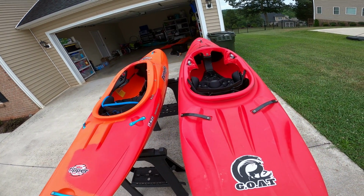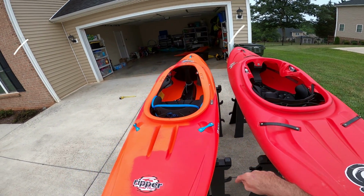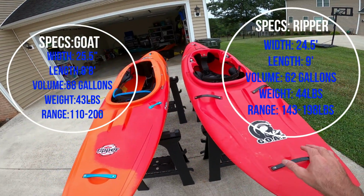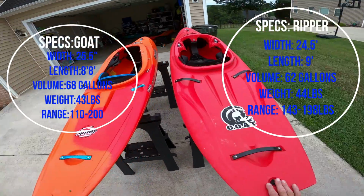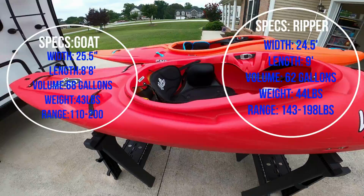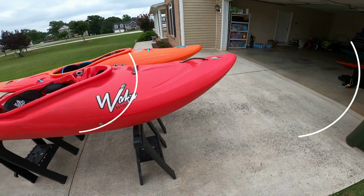The bow's got more volume. This does have more volume. I'll post the stats. I believe this is 72. This is 68 off the top of my head, but I'll post them. And then lengthwise, the Goat is 8'8", and this is 9 foot, at least listed on the website. You've got a lot more cockpit space here around the rim than the Ripper. Cockpits are pretty similar as far as skirt size. They both require extra large if you're doing IR skirts.